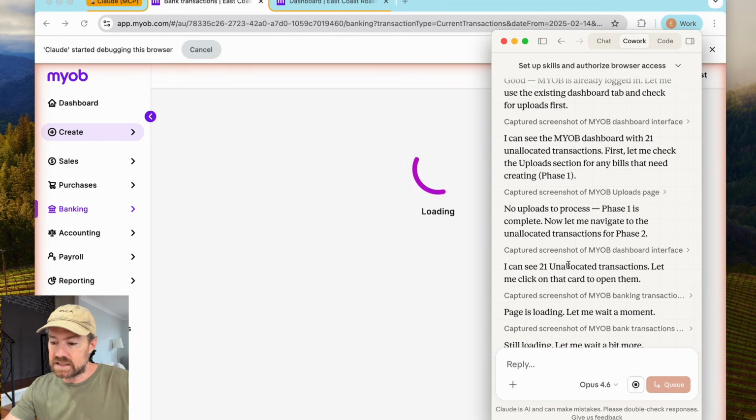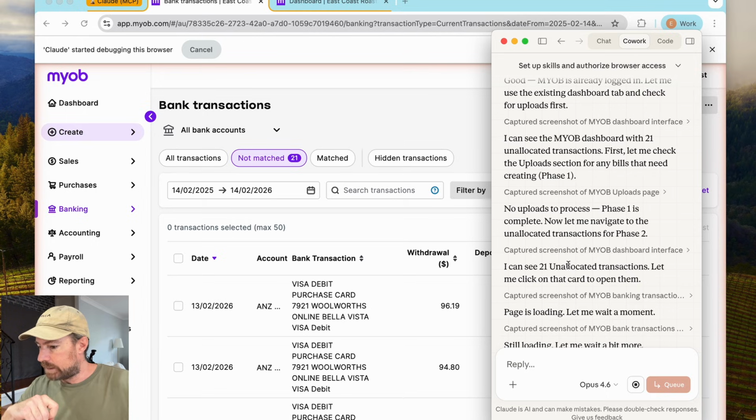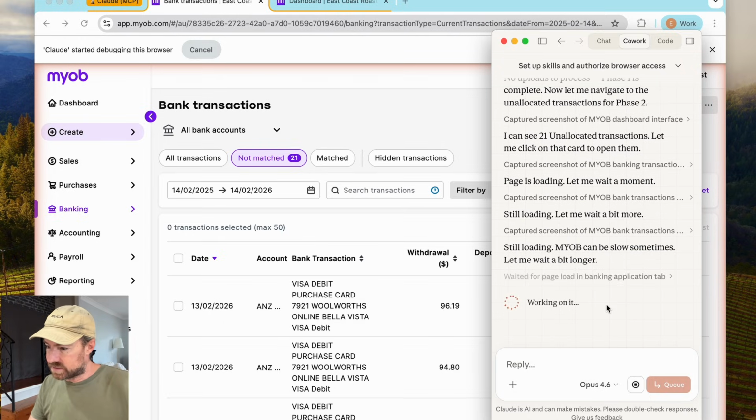You can't see the cursor move, but you can see what's happening in the browser. Hopefully you can see she's navigated to, I assume, click on the MYOB transactions. It's a little slow. That's not her, that's just MYOB. So now it's showing these unmatched transactions, 21 of them. And I can see over the right-hand side as she's thinking, I don't have to wait till she's done the task and tell her she's done it wrong. I can see what she's thinking. So she's saying, okay, I can see 21 unallocated transactions, page is loading. So she's noticed the page is a little bit slow. That's MYOB, it sucks.